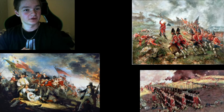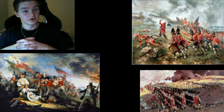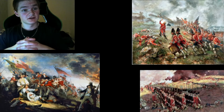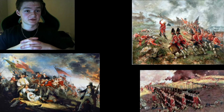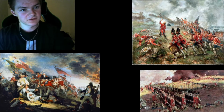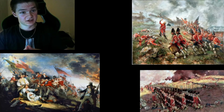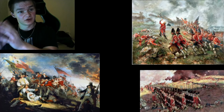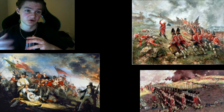Today we do the Battle of Bunker Hill. The Battle of Bunker Hill was fought on 17 June 1775 in the USA. It was the second major battle in the American Revolutionary War, from 1775 to 1783. The battle was fought at Breed's Hill. That was the original target for the British, but there were little skirmishes at Bunker Hill, so they just named it the Battle of Bunker Hill, even though most of the battle was fought at Breed's Hill.